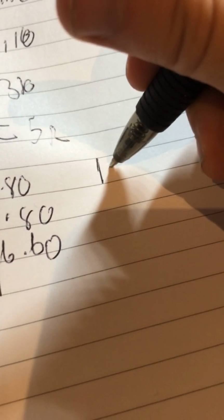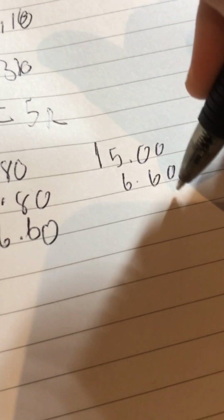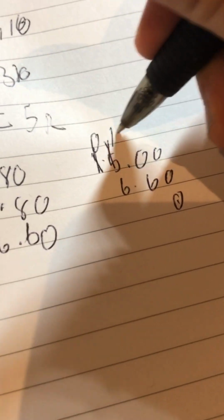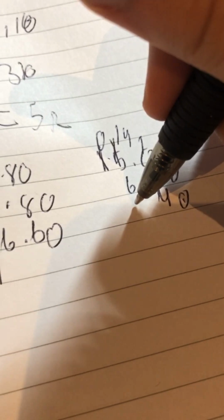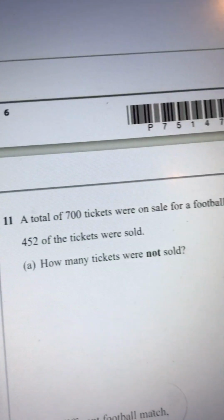Will he have enough? Yes, because £15 take away £6.60 would equal, can't obviously do that. Considering I haven't done maths in like, how many months? Like 5, 6 months? I'm actually killing it. £8.40.